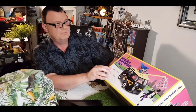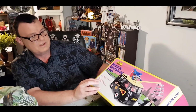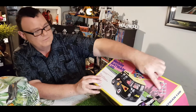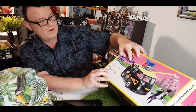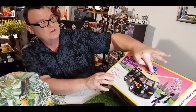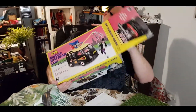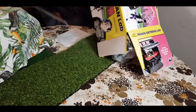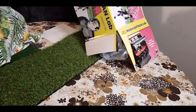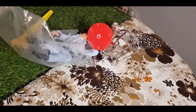But it came with a complete mobile Batman lab, scale to fit 8-inch action figures. Includes front end faux catcher, and a rear winch with grappling hook, oh you can't see that there, and revolving platform for outside spying. I think that was it up here. And it came with a Joker. So these are the bits I ripped off it. We'll show you the Joker.